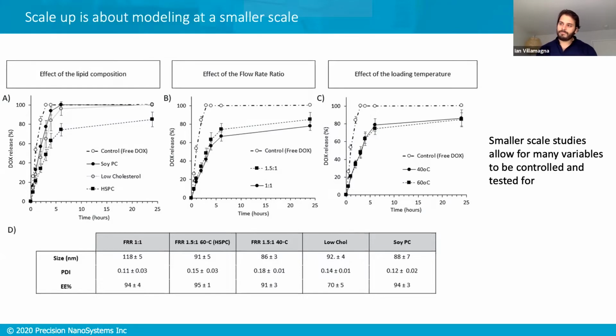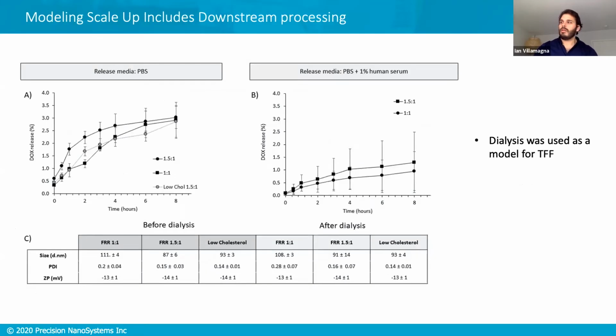If you go through these sorts of experiments looking towards scale up without doing this, what you really have is no way of knowing if what you're doing is negatively affecting these liposomal formulations, which will negatively affect your ability to scale up in the long run.